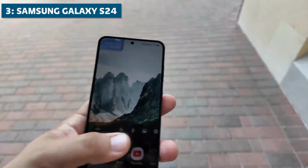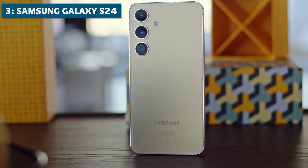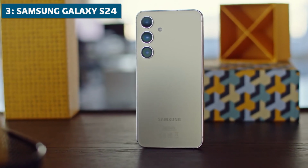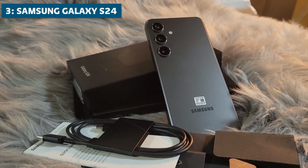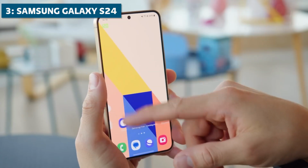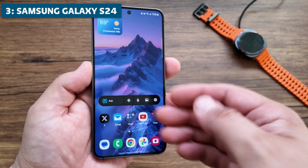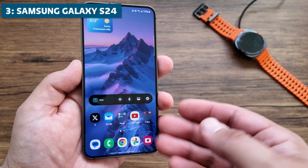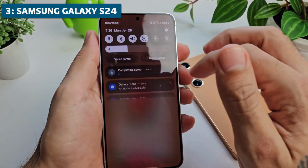Now we're getting to the good stuff. Coming in at number 3, we've got the Samsung Galaxy S24. This phone is super versatile. It does everything, and it does it well. First off, let's talk about that display. Samsung's taken their already impressive screen and cranked it up to 11. We're talking about brightness levels that'll make you reach for your sunglasses.